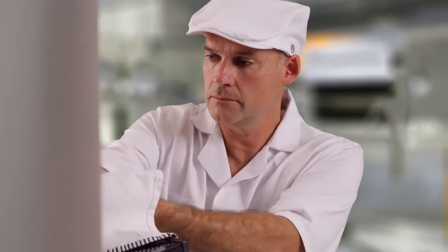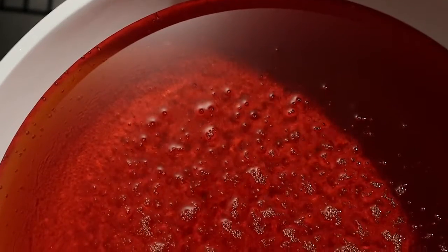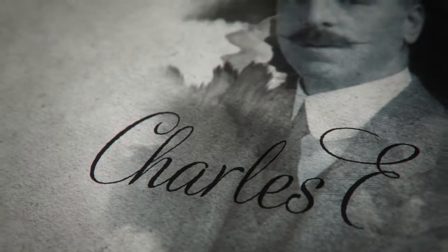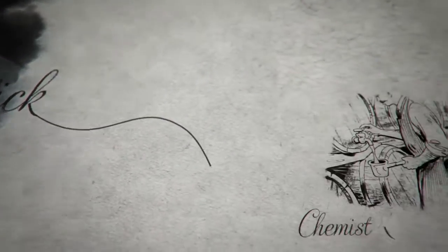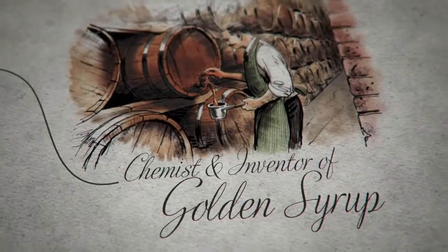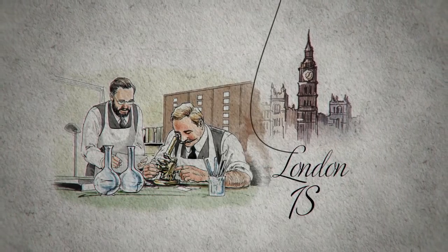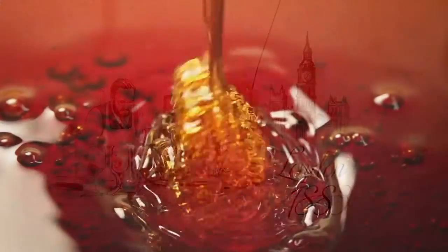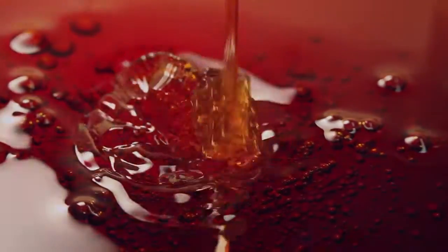Professional food producers use golden syrup not just for its taste, but because it can withstand higher baking temperatures and is used as a humectant to reduce crystallization. Golden syrup has a proud heritage as the world's oldest branded food product, loved by generations. It was formulated by our company founder, Charles Eastick, in 1883, when he was working as a chemist at the Plaistow Wharf refinery in London and experimenting with the sugar refining process. Since then, little has changed in the recipe for the golden elixir.